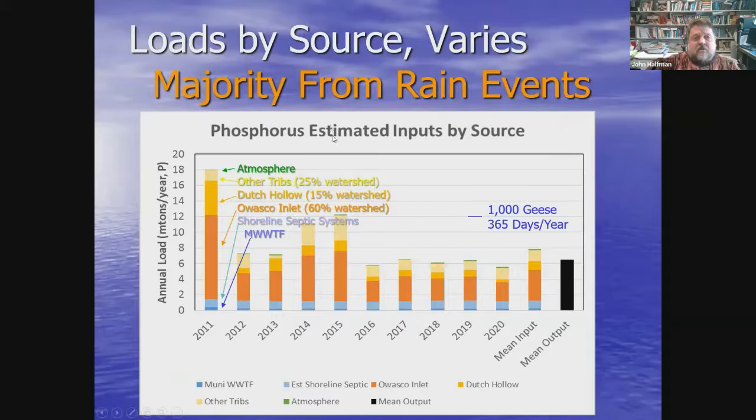People always like to know where all these nutrients are coming from. Here's my best guess for phosphorus coming into the lake. You have municipal wastewater treatment plants. That number is well known because it's published by the EPA. You can get an estimate of what comes in by shoreline septic systems. And then the rest of this, primarily in orange or yellow, is what comes in from the tributaries. Here you have Owasco Inlet, there you have Dutch Hollow Brook, and then all the other tributaries, like the ones I sample on the western edge of the lake, are shown here.